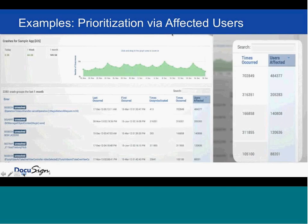So this is another example of the prioritization via affected users. You can see the number of times a crash occurs and the number of users it has affected. At the beginning of each sprint, I want to knock off 5 or 10 of these, and engineers will go in and knock them off. And the next slide will show you how we repro these.